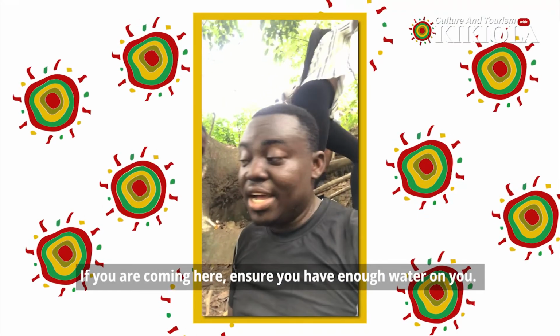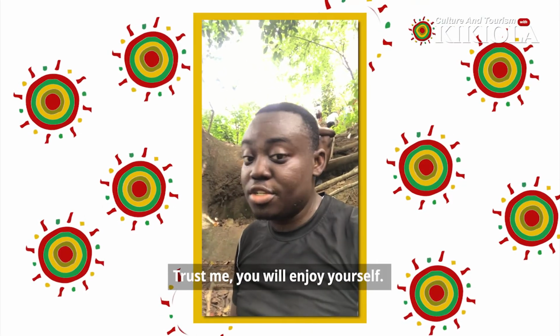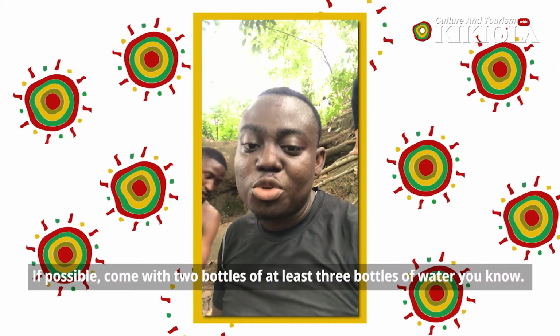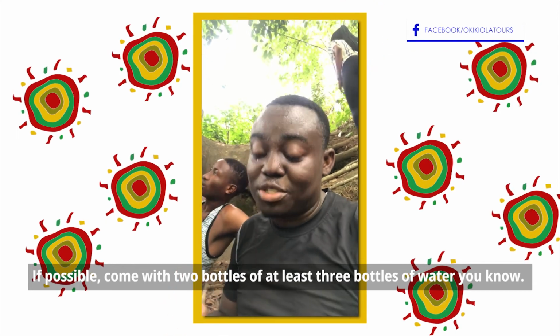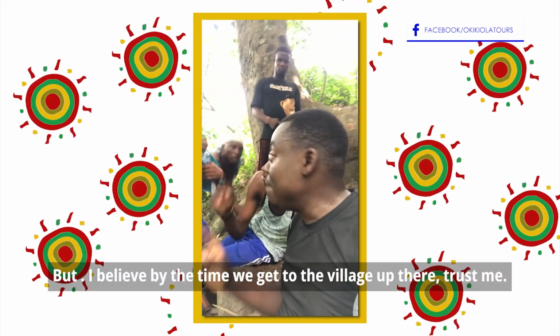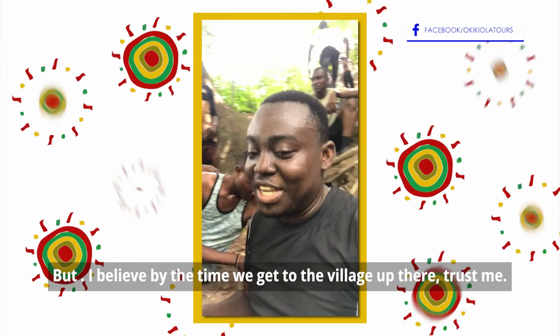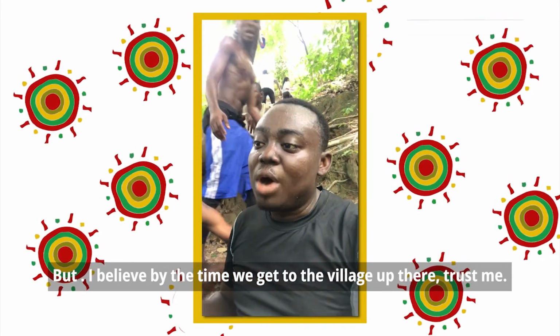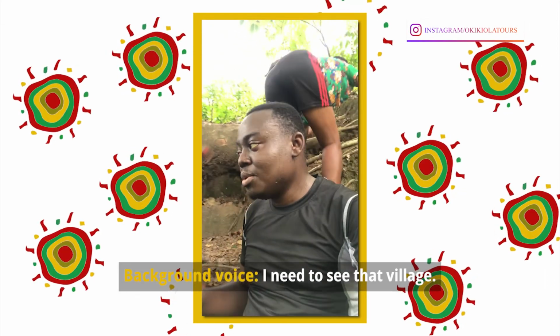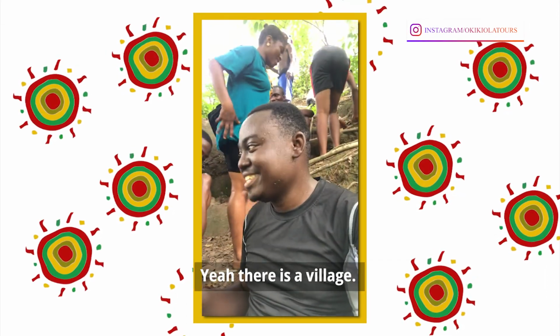When you're coming here, ensure you have enough water on you. Trust me, you'll enjoy yourself. If possible, come with 2 bottles, let me say 3 bottles of water. It's not easy. Please don't finish that water, we just have to share water. But I believe by the time we get to the village up there, trust me, there's a village there. Yes, there's a village.